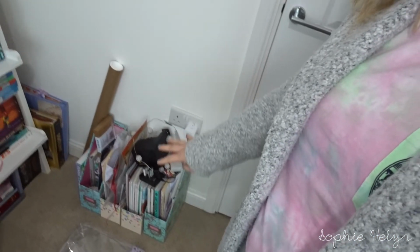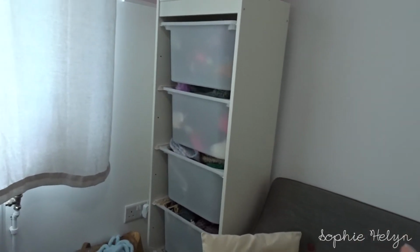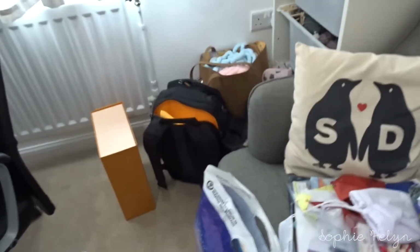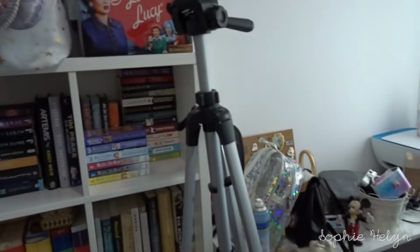Hi guys, welcome to day 2 of what I'm going to call quarantine clean. We are on day 2, we are back in the office, and I don't have a lot more to do in here. The other things that I mainly want to sort are these files down here. Sort out that pile of papers there. That is all knitting projects, so that doesn't really need anything doing to it. I might just sort out the bits at the bottom, and then I need to tackle this mess really. So that's where we're at. I'm also probably going to be watching a lot of Animal Crossing because it's just come out and I'm thinking about getting it. So let's crack on with day 2.